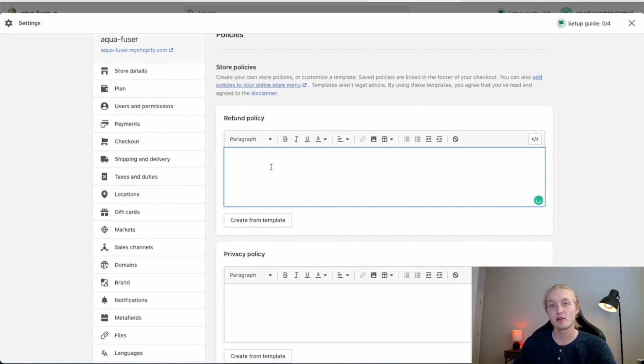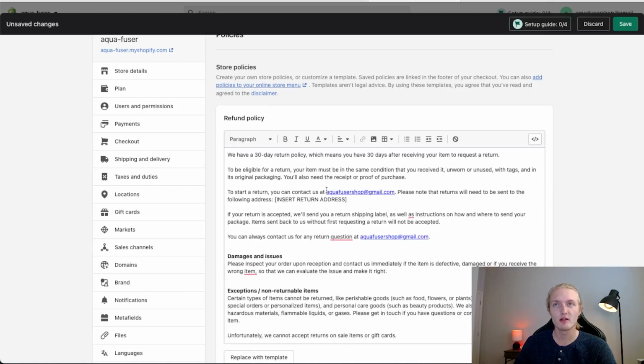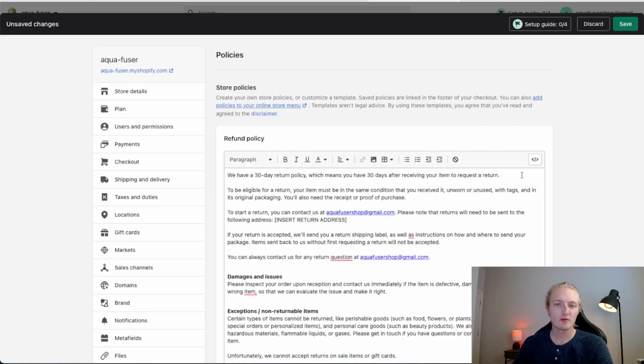Now Shopify has a lot of good default policies you can use, so you just create from template. I will say if it doesn't pre-select your email, you want to make sure your email's in here. Now you can use the free Gmail one we just bought. You can also create a more professional email later on. I would suggest waiting until you at least have consistent sales, and then you can sign up for a professional email under something like GoDaddy or G Suite. You can get something like support@aquafuser.com, something a little more professional, but for now this will be perfect.